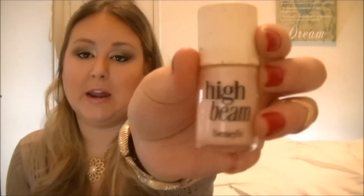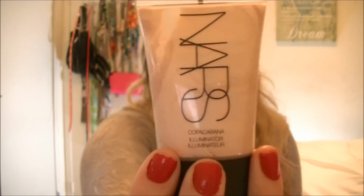And then for highlighter, I really like High Beam by Benefit and NARS Copacabana. And these are both very similar, so price-wise, I'm sure that High Beam is probably less.